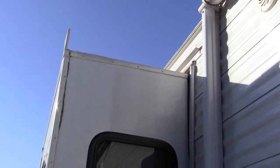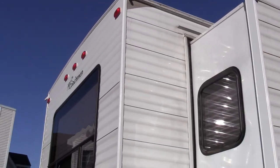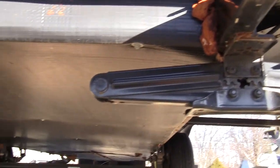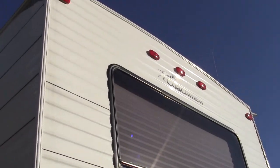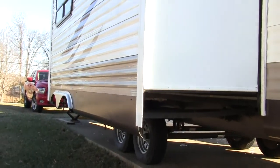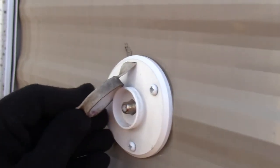This is a double slide travel trailer. This is the living room slide, which is the couch. Nice spare tire option. Second slide out. This is 30 amp service. Of course, cable hookup.